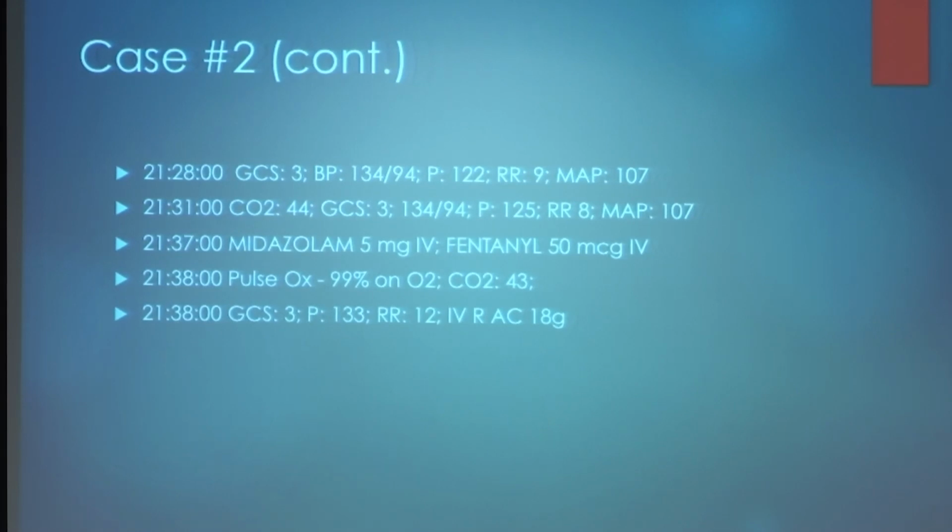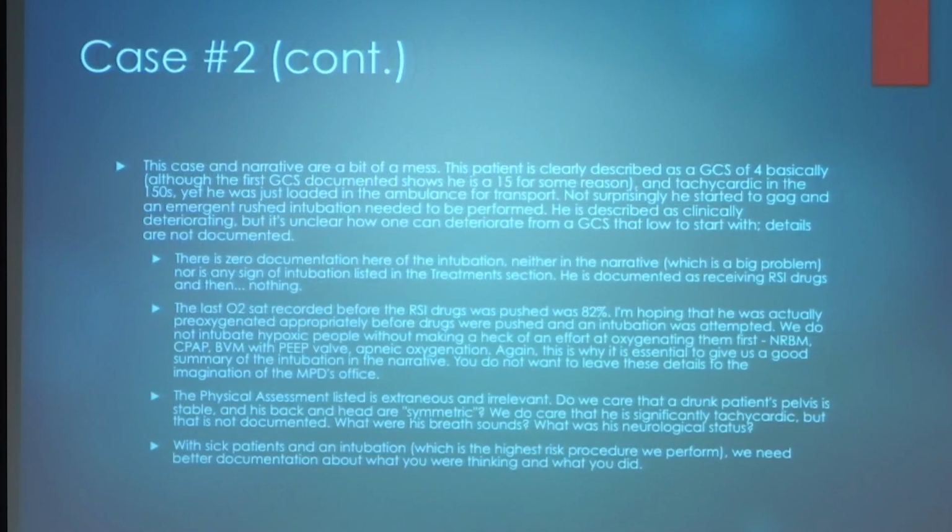All right, so this is a long one because there's a lot of issues with the case, and a lot of this would have been, I think, corrected with even another little short paragraph in the narrative. So the case itself, I mean, the patient was a huge mess. The case was a mess. Seemed reasonable to load and go, then kind of turned to crap afterwards. Patient clearly described GCS of 4, basically, and then we said about the GCS of 15. Tachycardic in the 150s, yet he was loaded in the ambulance for transport.